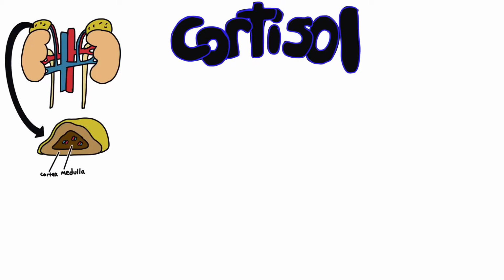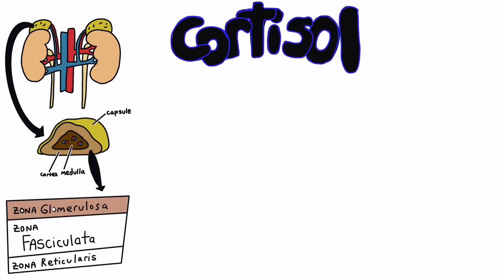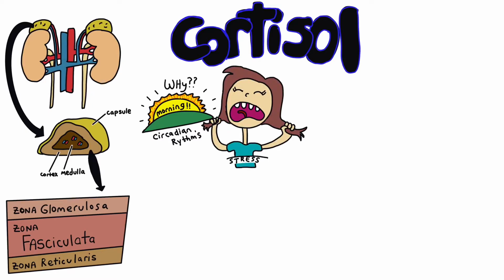The adrenal gland has several different parts: the medulla, the cortex, and the capsule. But the cortisol is going to come specifically from the cortex in the zona fasciculata, that cortex being divided into zona glomerulosa, zona fasciculata, and zona reticularis. There's three reasons why this cortisol is going to be released: circadian rhythms in the morning, stress, and hypoglycemia.